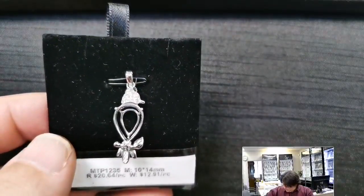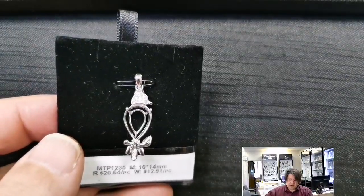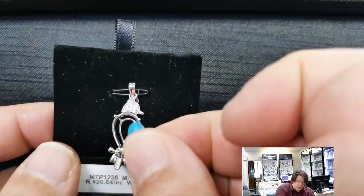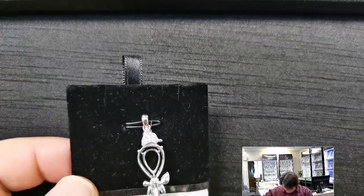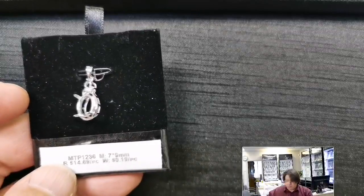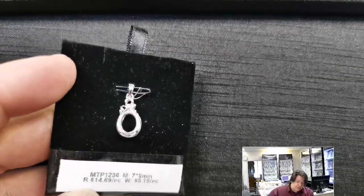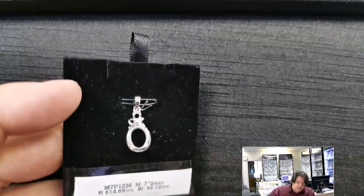Very cute, very interesting setting. The way that stone sits, what would traditionally be considered upside down, but I don't really consider that upside down. It's just a different way to look at it. Very cool. This would look great with, I know this doesn't fit, but with like a turquoise in there. Very, very southwest. But don't put a turquoise in there and then say it's from the southwest because that would just be wrong. MTP 1236 for a 7 by 9 millimeter oval cabochon or cut stone with the retail price $14.69 and the wholesale price of $9.19.